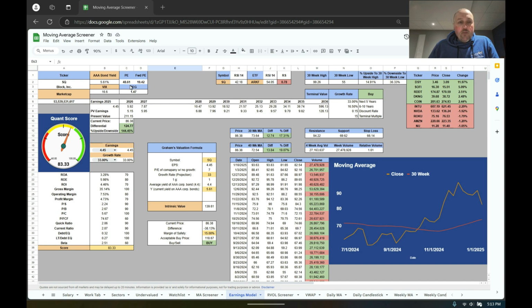We have a PE of 48.61 with a forward PE of 19.42 and a PEG of 1.47. None of this is unreasonable for a company that's growing like Square is.